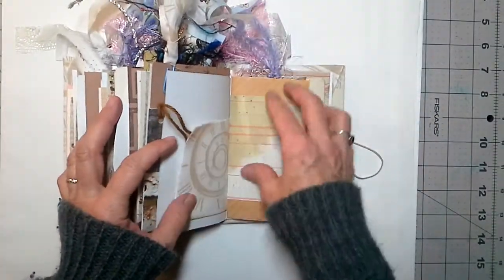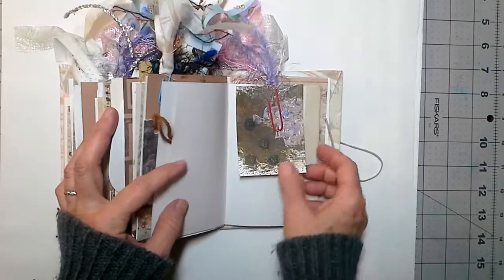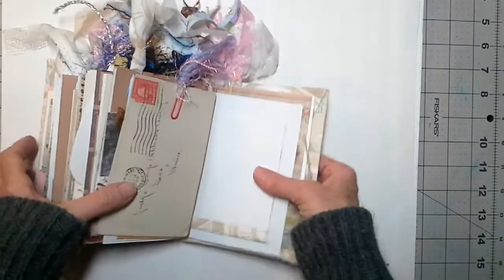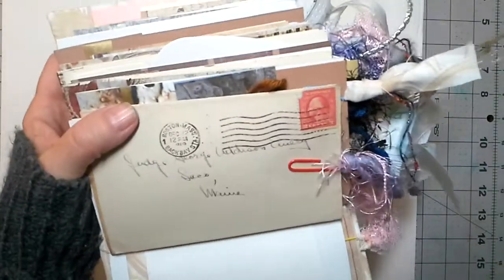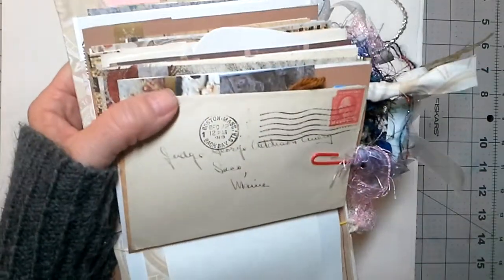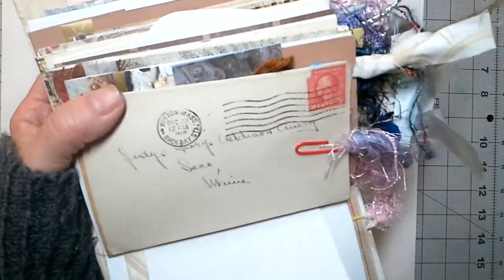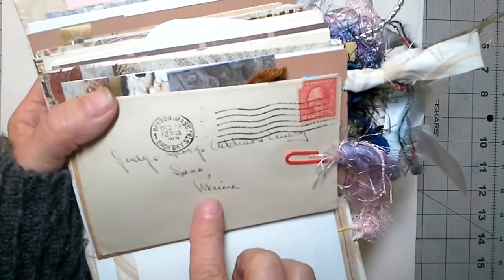I've got a fabric page in here for you. More of the Take 5 art project that I did. This is so pretty. I mean, you can tell that an ink and quill probably wrote this.